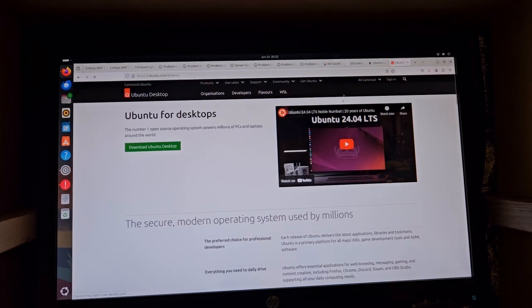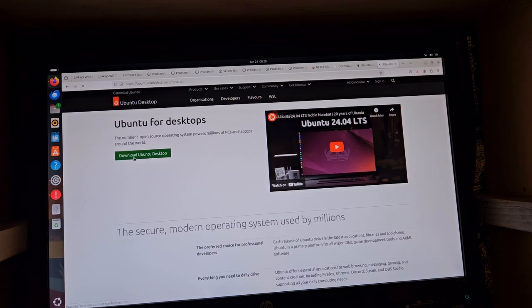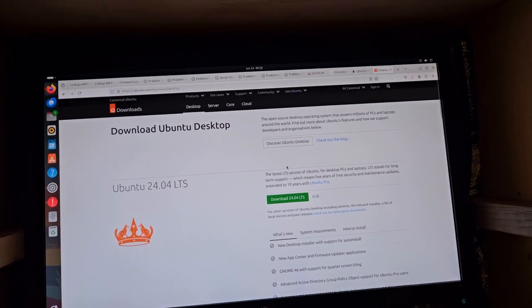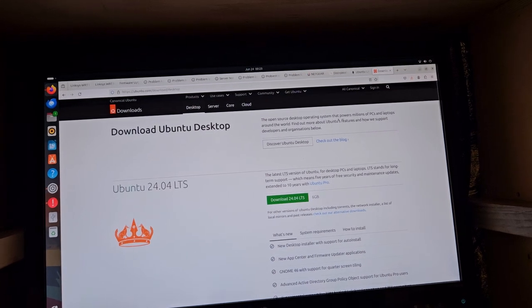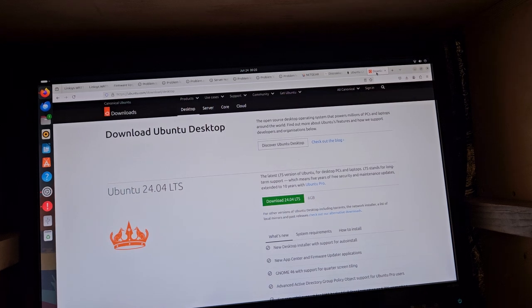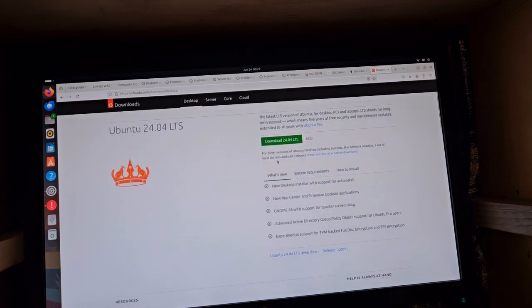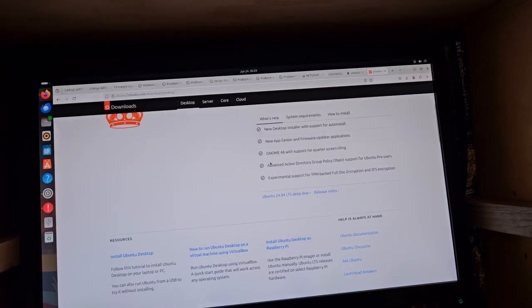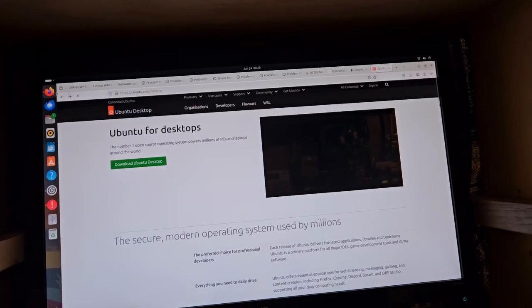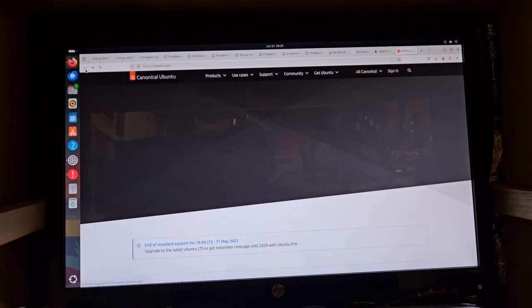Now, is there a way to download the KDE version of this, or is it just going to start a huge download of 6 gigabytes? What the hell? It probably is. Yeah, I don't know. I'm not seeing it. So I definitely don't want to download that.